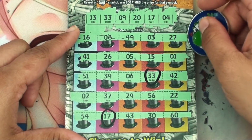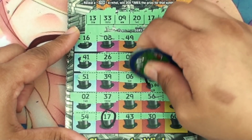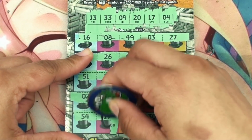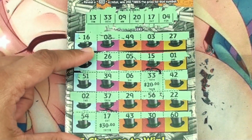Alright, so two matches. We have that 33. Let's see what's underneath. Small zeros. $20, and then we have the 17. How much more are we adding? 30. Nice. So $50 winner.